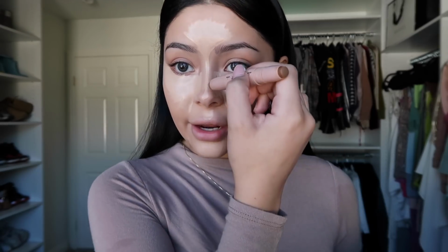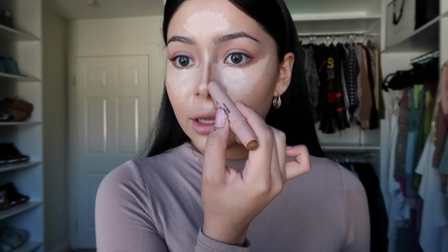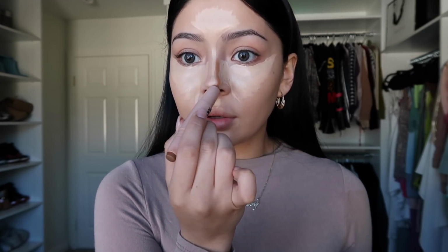So now I'm gonna go in with the medium contour, and there are two sides. This one is darker and this one's lighter. I like to use the lighter side for my nose. So I'm gonna start off by creating a line, drawing a little circle, and I like to do one line going up right here.